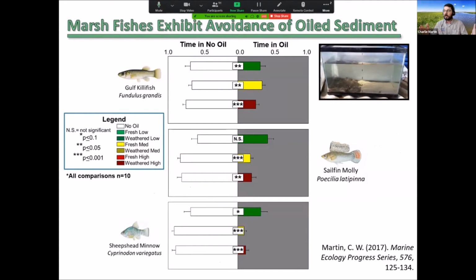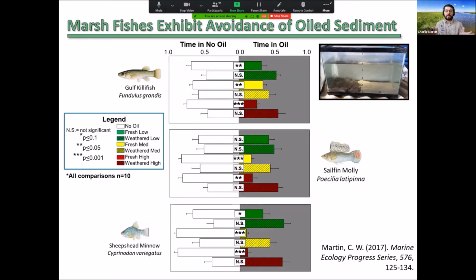We found that these marsh fishes consistently spend more time over the unoiled section of the tank when fresh oil is present. But when it came to weathered oil, that preference went away, and that indicates that these fish are likely cueing in on some of the volatile toxic chemicals that weather off as oil becomes degraded through wave action, UV exposure, and other mechanisms.